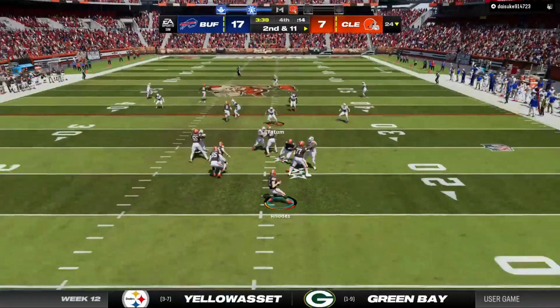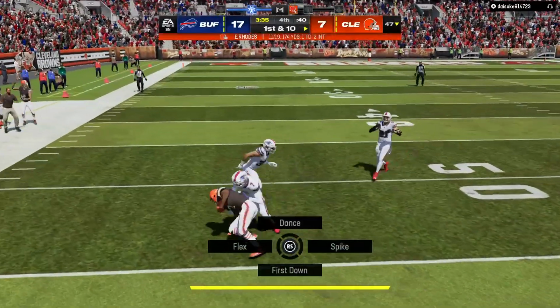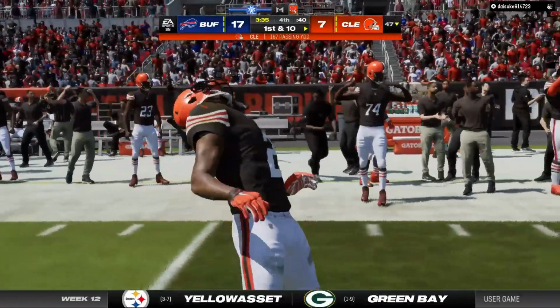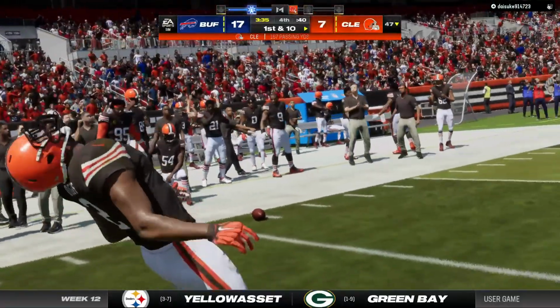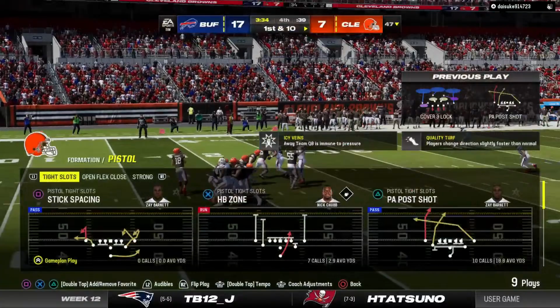Off the play fake. Rhodes. Oh, what a heck of an effort there as he'll make the diving catch. And they work this well upfield across the 45. Last play they got stuffed at the line. Different story here, over 20 yards.